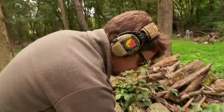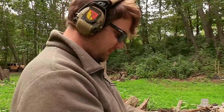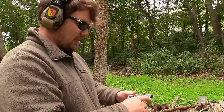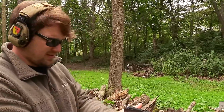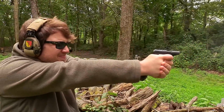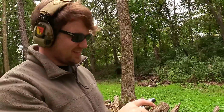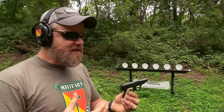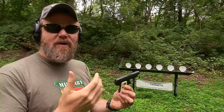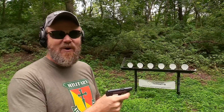All right, sixth round instead of seven. Let's see if it'll cycle through all of them. Just gonna Hail Mary it here into the dirt. Oh yeah, this thing's getting to work now. Got that Smith & Wesson a little frightened. This little gun may just be so new because I see no wear on the barrel or anything like that. I mean, it literally looks like it just came out of the bluing tanks. It might be so new that it just needed to be broken in.